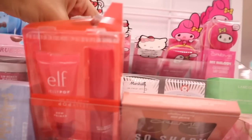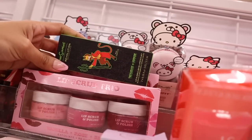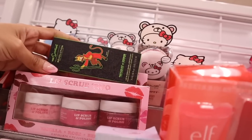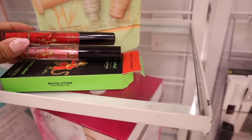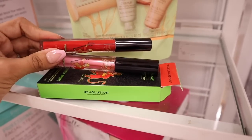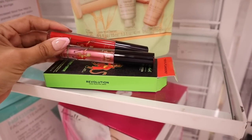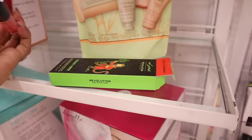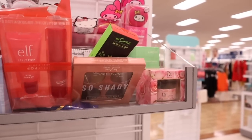Here's a lip scrub trio. And this one is definitely new. So the brand Revolution, and it's the Simpsons Treehouse of Horror Liquid Lipstick Set. So this set is actually called Devil Flanders. So you get a red one and also a light pink one. It's probably going to show up more clear, but really awesome set for the price. So $6 for two, that means only $3 each. Really good deal, but honestly, I can't see myself using those colors.